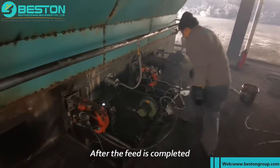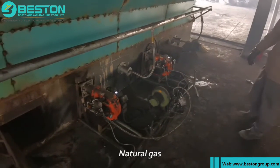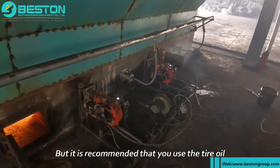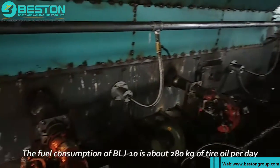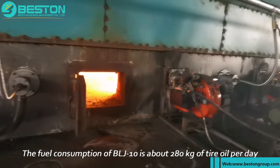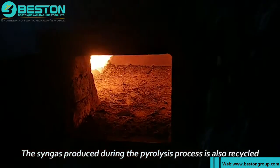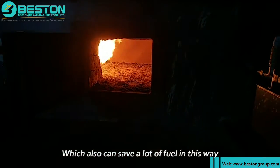After the feed is completed, we start to ignite. The fuel can be diesel, natural gas, coal, tire oil, firewood, etc. But it is recommended that you use the tire oil, so you don't need to purchase any additional fuel. The fuel consumption of BLJ10 is about 280 kg of tire oil per day. The syngas produced during the pyrolysis process is also recycled to the main furnace for heating, which also can save a lot of fuel in this way.